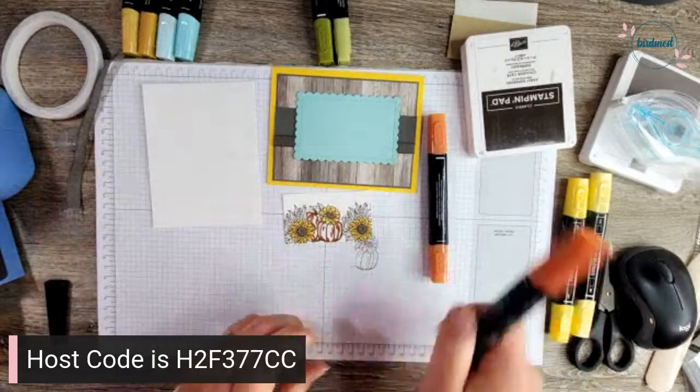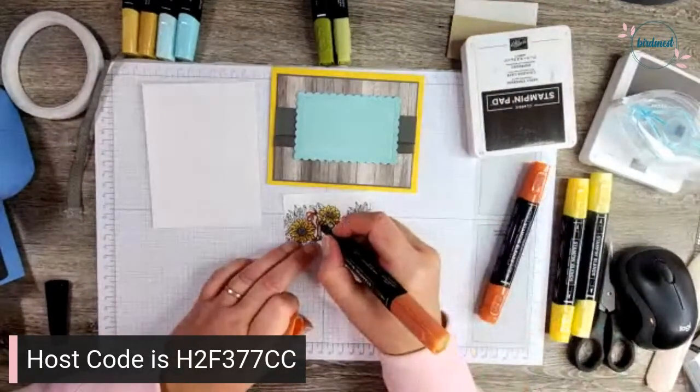Okay, there's the dark, and then we'll finish and we'll color that in with the light.